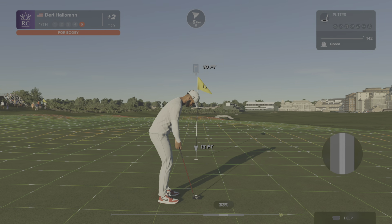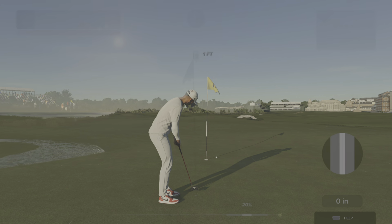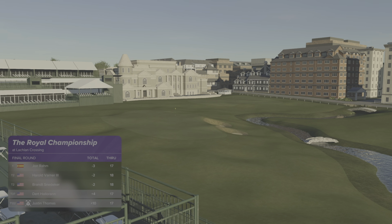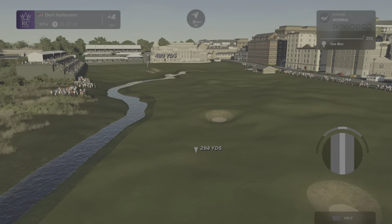That's nicely done. What's in front of them, Henny? He's got 10 feet here. I think he likes it. Try and keep that scorecard a little less dirty. This is for bogey. Now, seven shots behind after that. Now take the stroll to the final tee of this round.